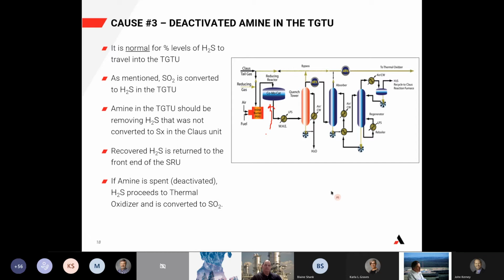What can you do without knowing how much H2S goes in? What can be the causes? It can be that the amine is getting deactivated. It can also be that your regenerator is less effective, that you have too low temperature, that you're operating on too low pressure. But it also can be that you get more sulfur components from the modified CLAUS unit, and that you have to increase the circulation rate of your absorber.